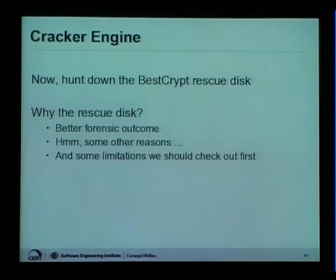Well, for one, there's a better forensic outcome. It's easy to understand. If, from the rescue disk environment, you directly decrypt the entire drive, you've never booted into the operating system again. So what you have decrypted, and what you can now image, present and start looking through as evidence, has never been booted since the acquisition time. So you're not changing timestamps, you're not changing other stuff that you would change if you had to boot into the system first and then decrypt it.